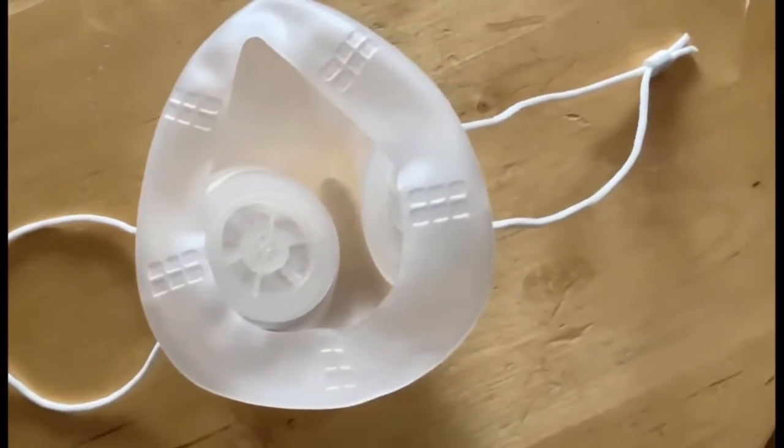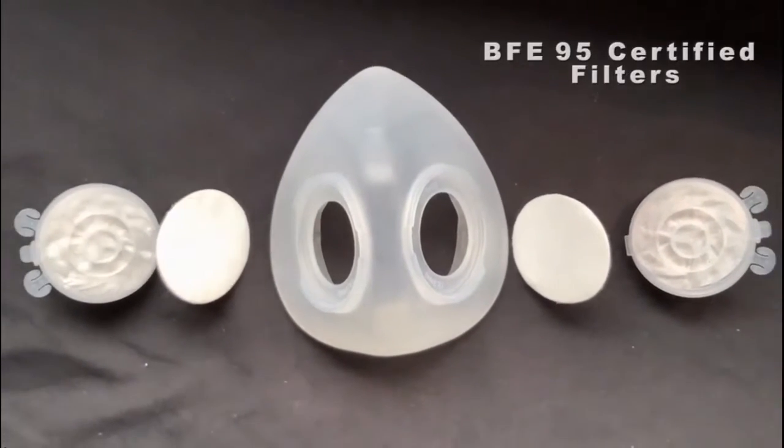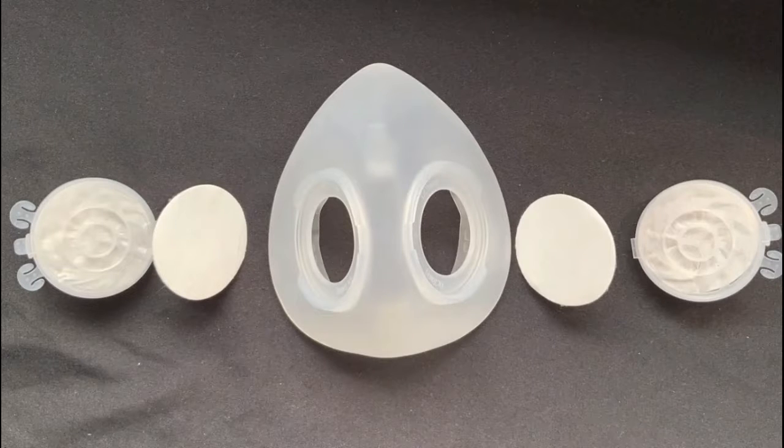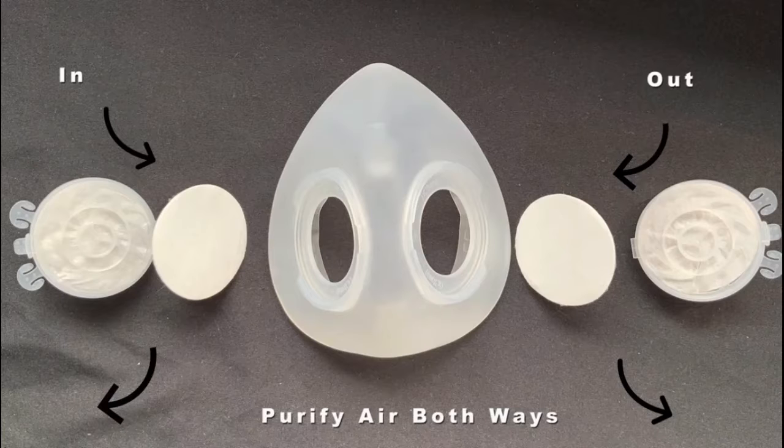How does it do these things, you ask? Well, one of the best parts of the design is the soft, smooth, and skin-friendly silicone edge that rests gently on your face and creates an airtight seal. The BFB95 certified filters are small and inexpensive. Whether you're breathing in or out, they purify the air both ways to keep you and others around you protected.